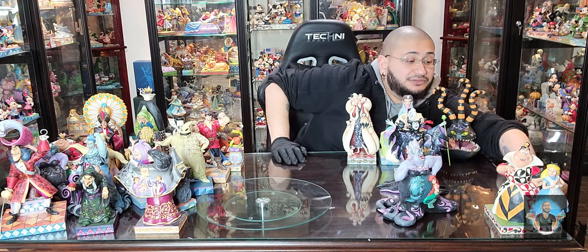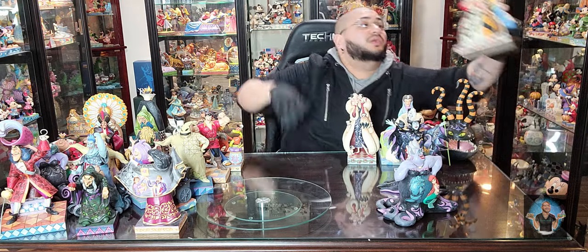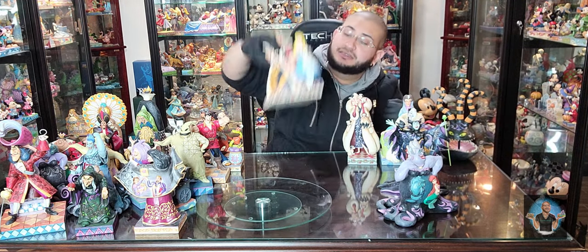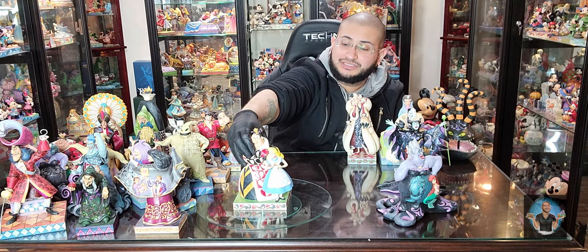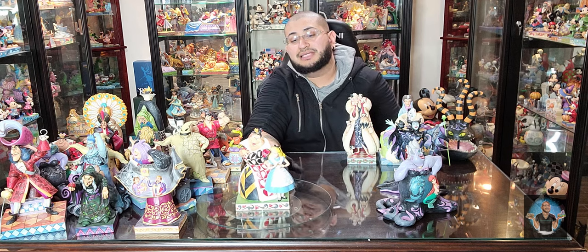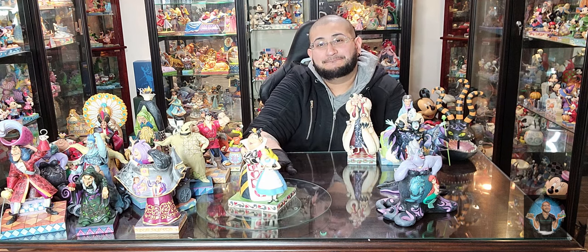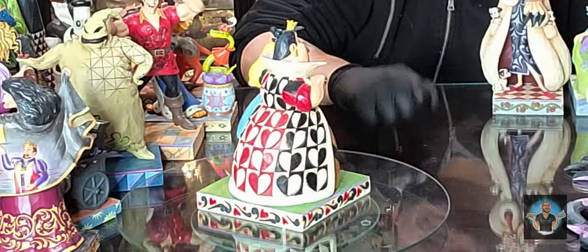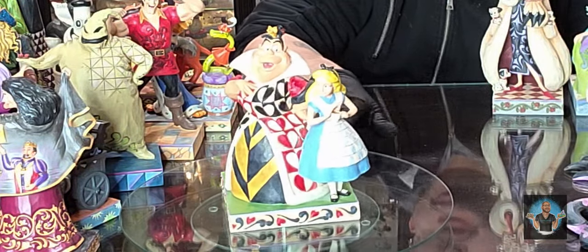Then we have my absolute favorite piece in the collection, which is... what's the name of this one? Chaos and Curiosity, which is the Evil Queen of Hearts and Alice. So as you zoom in, you can see all the detail. Oh, I just absolutely love this piece so much.